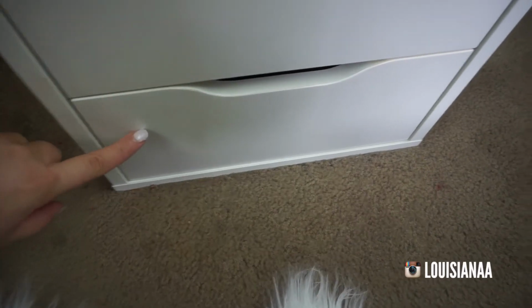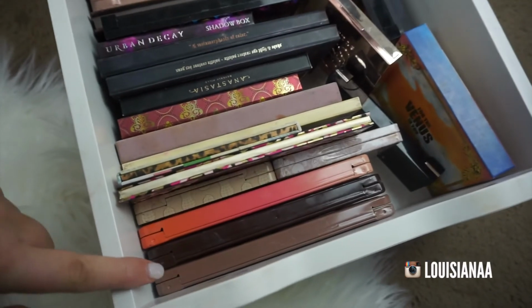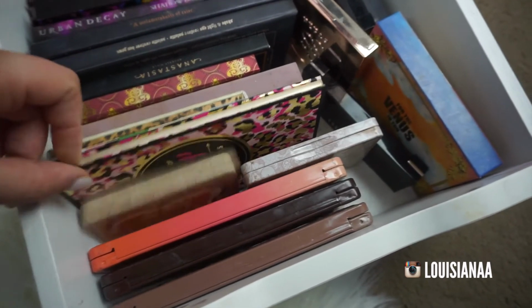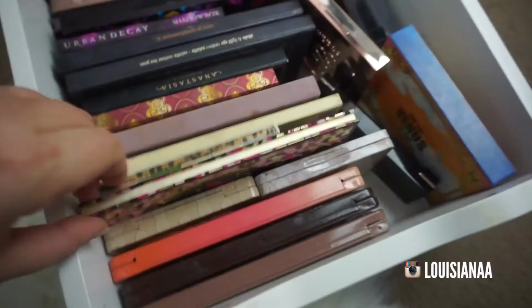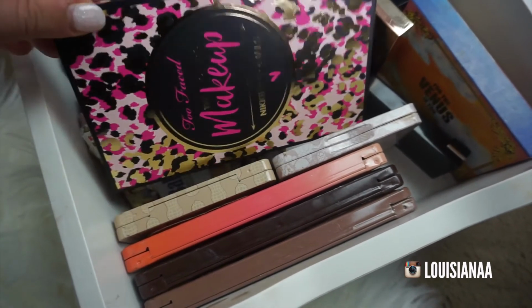In the drawer that's last but not least, I have all my eyeshadow palettes, palettes on palettes though. I've got my Semi-Sweet by Too Faced, Chocolate Bar by Too Faced, Peach Palette by Too Faced. Then I've got the Peanut Butter by Too Faced. And then the Natural Eyes by Too Faced. Also got the Nikki Tutorials Power of Makeup by Too Faced. It's actually the prettiest packaging.